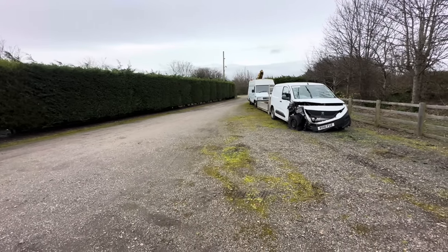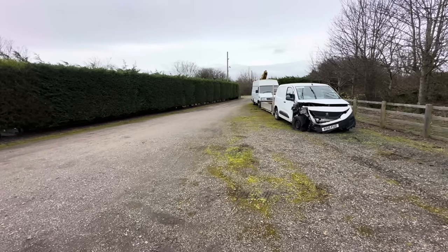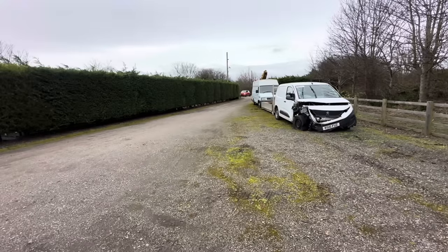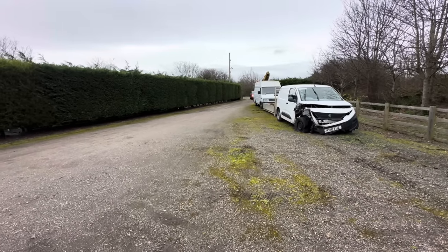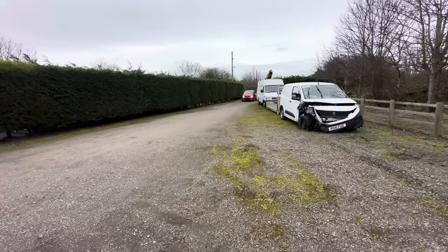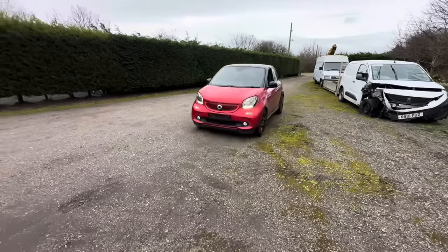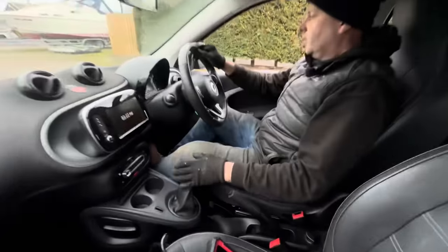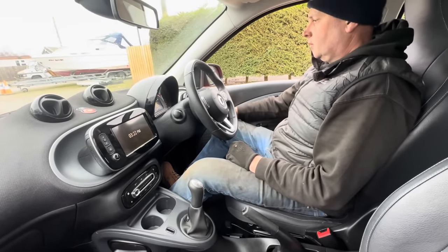Well, all the wheels are pointing in the right direction now. And they're all in the right place, aren't they? They're all sitting in the right place. Yes, it's going to want tracking up and balancing. There is still quite a few bits to do on that car. It's got a lot of marks and dinks around it. Well, they all look like they're going in the right direction.